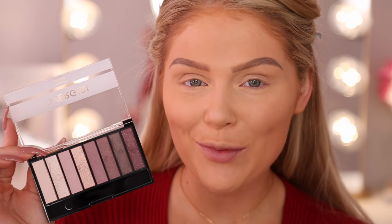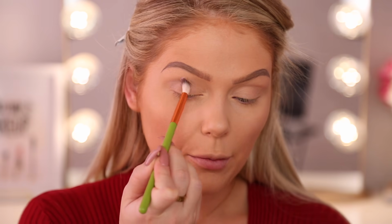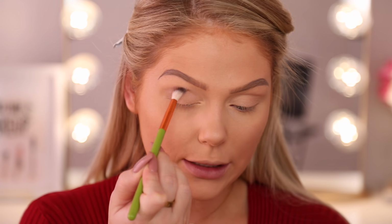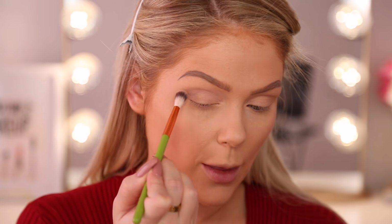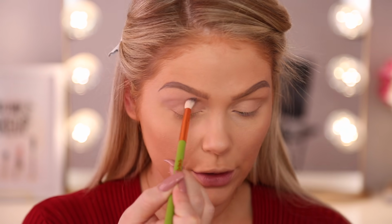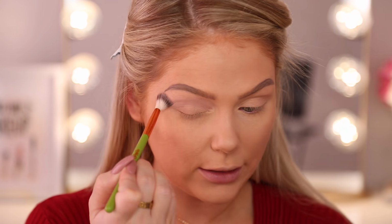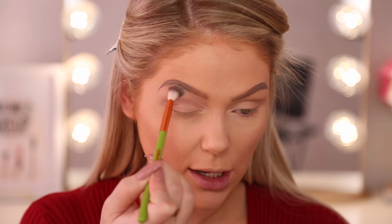I'm gonna zoom you guys in and we're gonna start on the eyes. For eyes today, we're gonna be using the True Naked Roses palette. I feel like this is perfect for a Valentine's Day look. So I'm first gonna go in with this shade right here and pop this into my crease. It's a very light pink shade. So I'm just gonna put this down first and then we're gonna build it up, because I wanna keep this look a bit on the lighter side. I don't wanna do too crazy, still glam, but not super dark and deep.